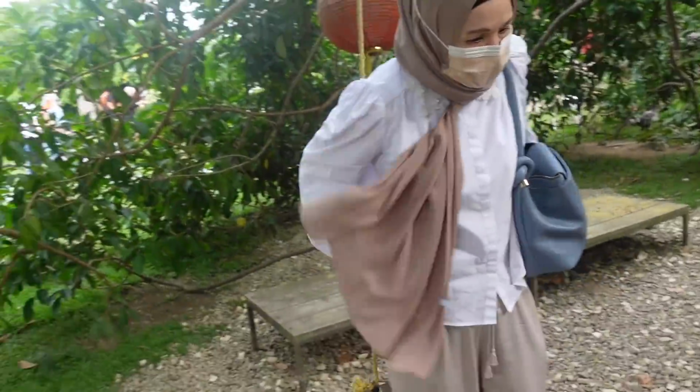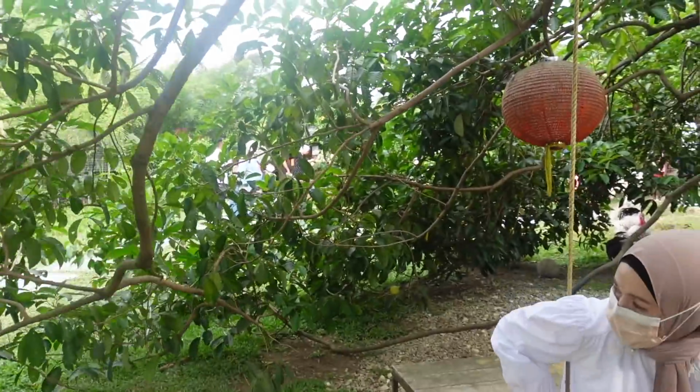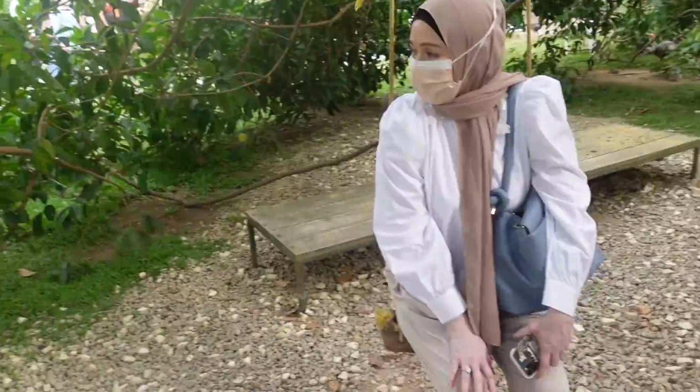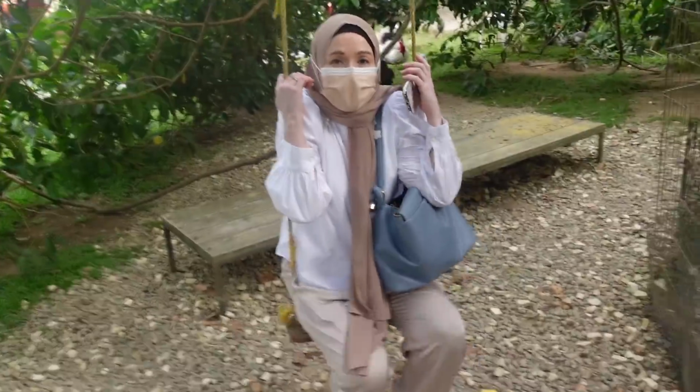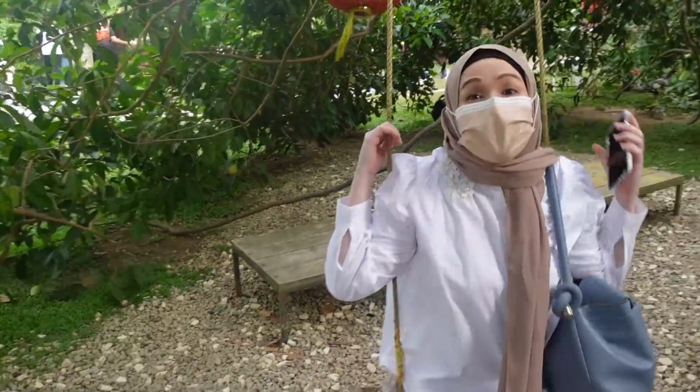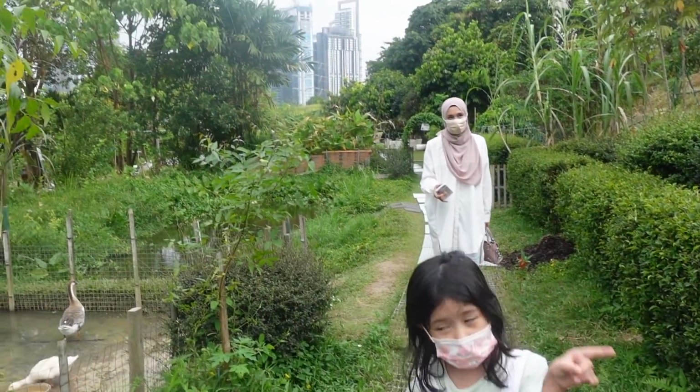Kau rasa dia akan jatuh tak benda ni? Oh, see? Swing. I cannot. Hi, how are you? You put pakai mask. Hey, can you open your mask?